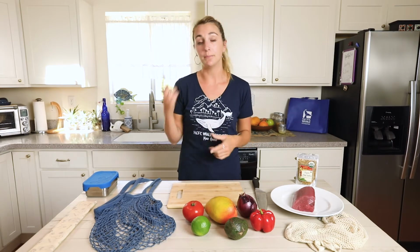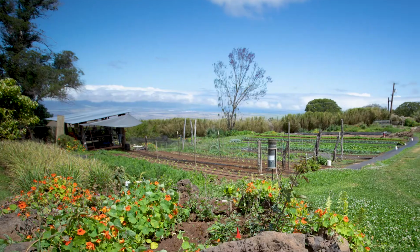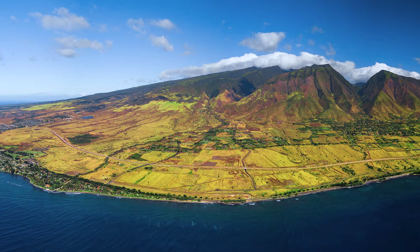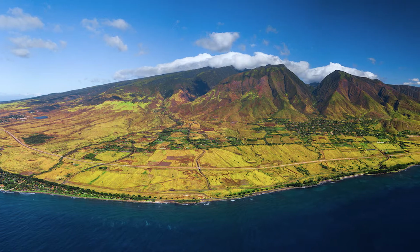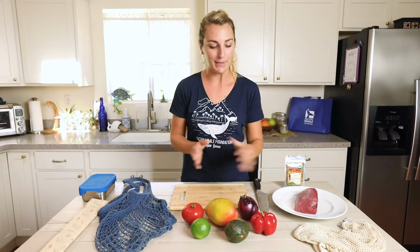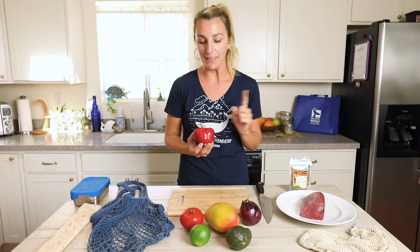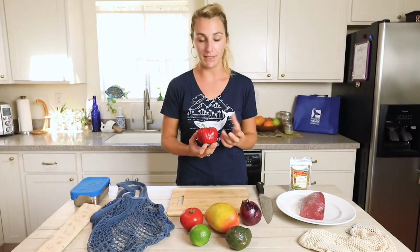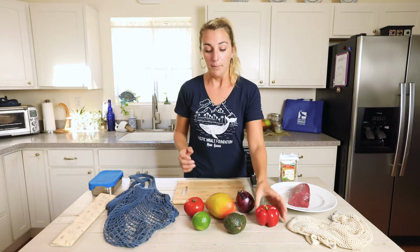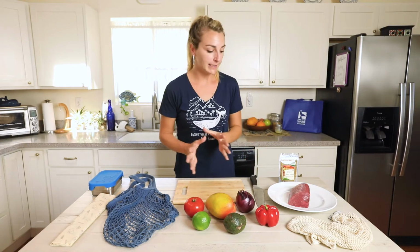Where those vegetables or that product is coming from is important to take note of as well. We're really lucky here on Maui to have a number of microclimates that lends itself well to all different kinds of fruits and vegetables. All of these products that you see here are actually from Maui, with the exception of this little pepper. I'm pretty sure that red peppers don't grow on Maui. Somebody let me know if they do, because I've generally been avoiding purchasing them. This one is an organic pepper that came from Canada. But everything else was grown on this beautiful island.